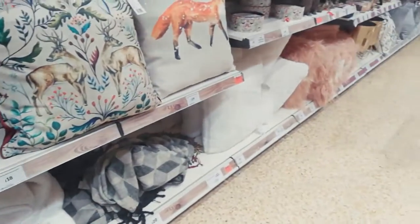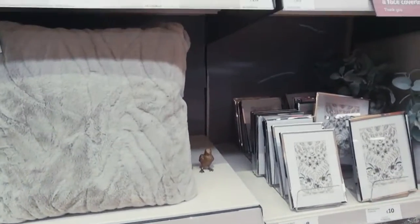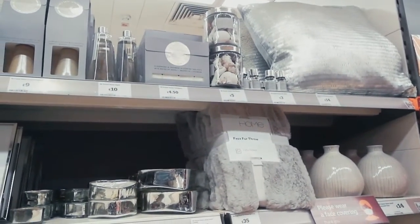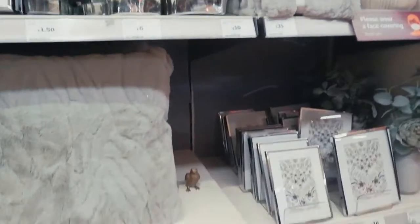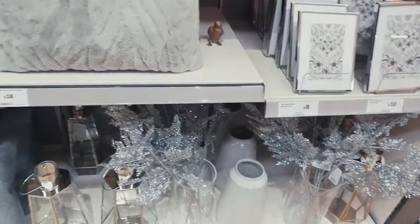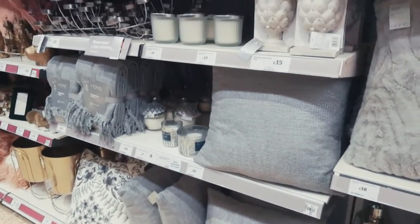And then finally, if you're not into the traditional colours and you're more into the whites and the silvers, they have a lovely little silver range here, very classy. I've never had a decoration in silver. I've always gone for red and gold. But I think maybe next year I'll go for the whole Winter Wonderland silver vibe. It's very classy, very clean and lovely.